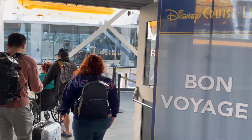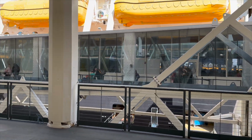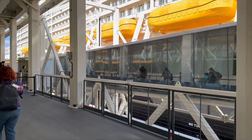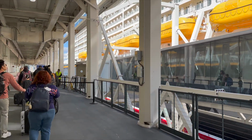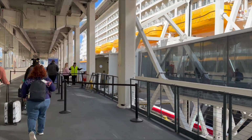As usual, we were greeted on board as a family, which is always a lovely moment, and on the Dream you're welcomed into the main hall on Deck 3. As with the other Disney ships, this area is the central hub with something always going on.